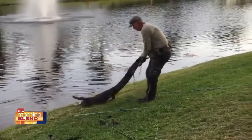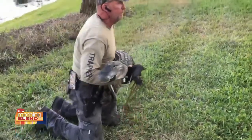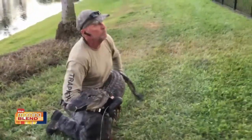Okay. And unfortunately, these creatures, as beautiful as they are, wind up at the wrong place at the wrong time. Yeah. But when that happens, then they have to be removed. And it's not the animal's fault. Yeah. People are corrupting the animals. Don't feed the wildlife. Be it alligators, crocodile, birds, fish, turtles. All you're doing is creating a problem. You're not helping the creature out. They'll forage for themselves.